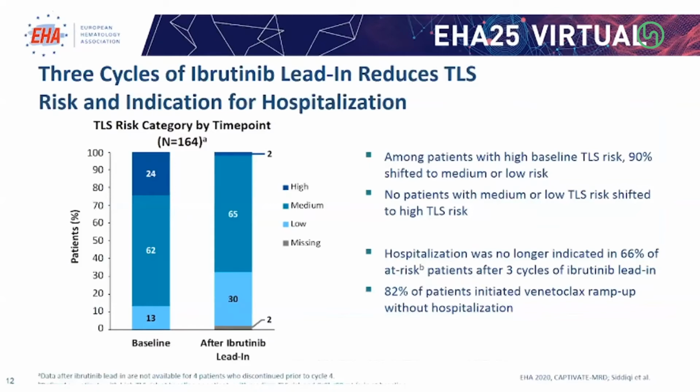And what we see is, first of all, this is very important. We know that there's a concern about tumor lysis syndrome when you're using venetoclax in first line or as a first treatment. And having an ibrutinib lead-in period lowers the risk of tumor lysis syndrome in most of these patients, since most of them with ibrutinib will lower down the white blood cell count. So after the ibrutinib lead-in, only 2% of the patients needed hospitalization to receive venetoclax.